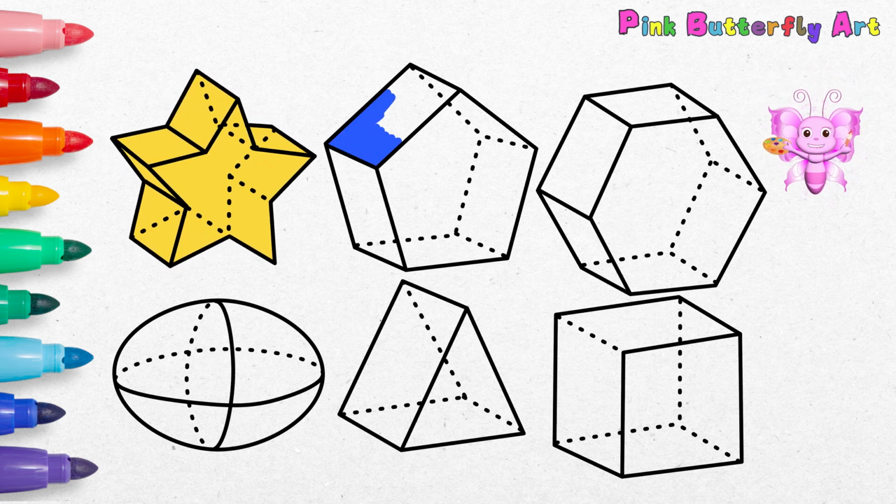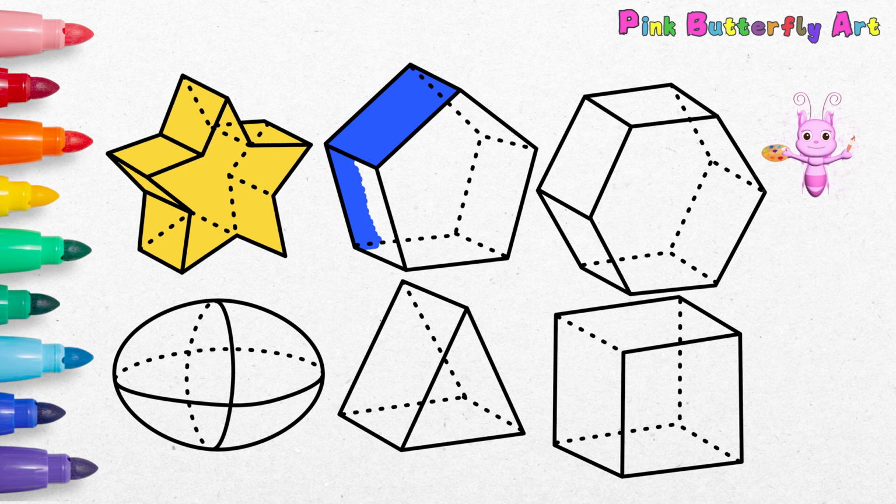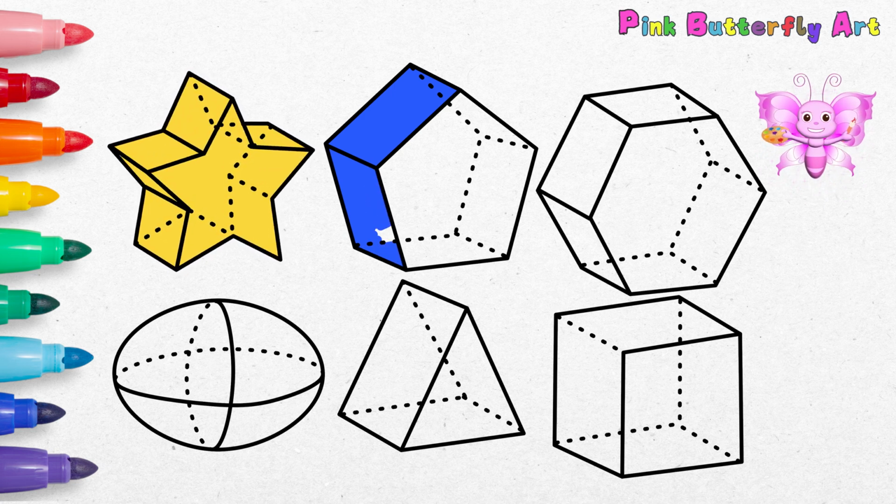The pentagonal prism. It has 5-sided bases and 5 rectangular sides. Imagine an amazing crystal shaped like this.